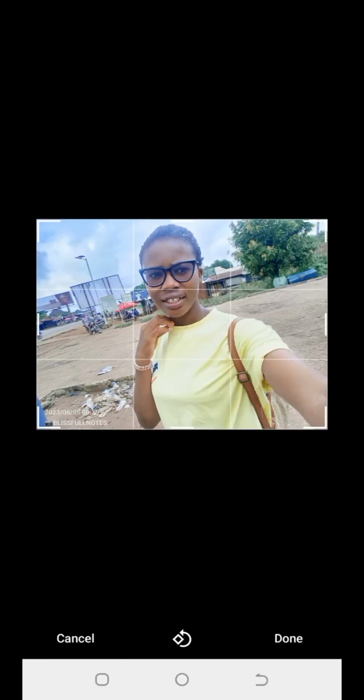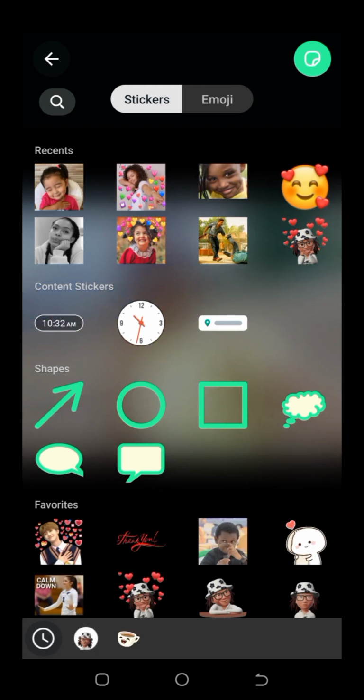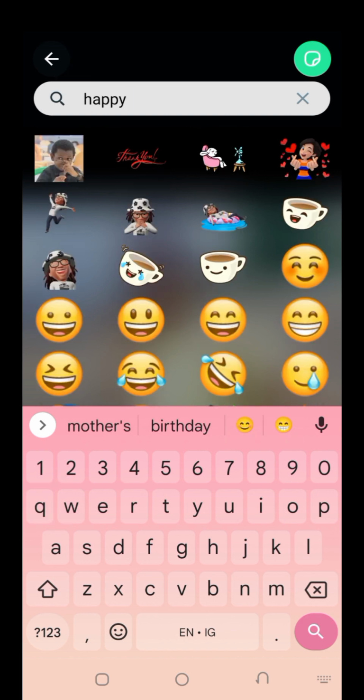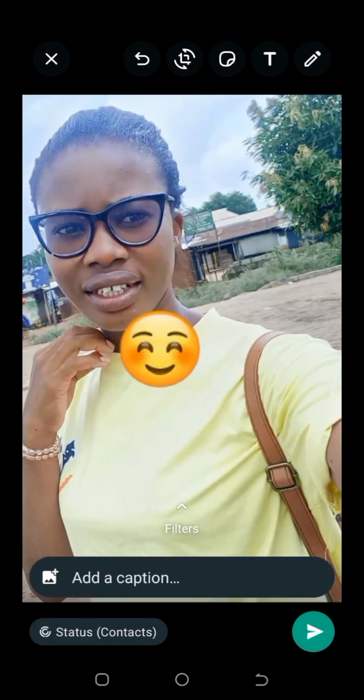And this is if you just updated your WhatsApp as you're watching this video now. If you've not updated your WhatsApp, go to Google Play Store and update your WhatsApp. So if you want to crop, you crop. Go to the stickers. You can also search for stickers here, or you just go back. Then you can switch between stickers and emoji.